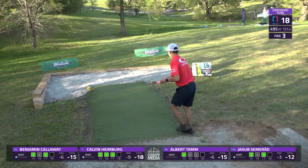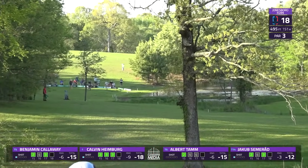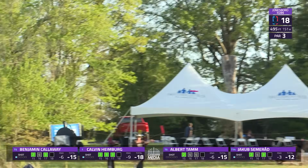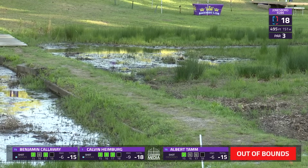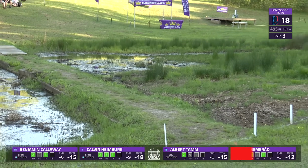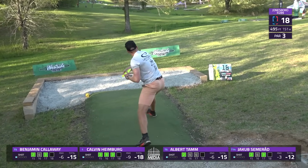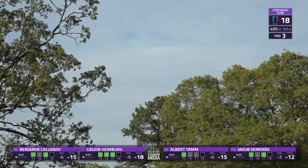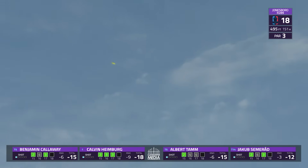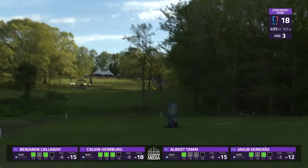Jakub seems like he's lining up the middle shot instead. Likes his overstable play. However, this is very right and still moving right. Yeah, I feel like you don't see the middle play gone for as often as you would expect. Usually if you're going down the middle, it's kind of a layup shot. So that will force Jakub to the drop zone on the 18th.